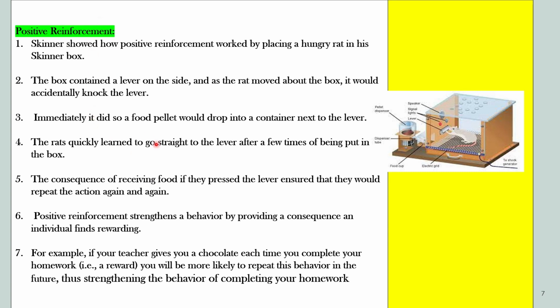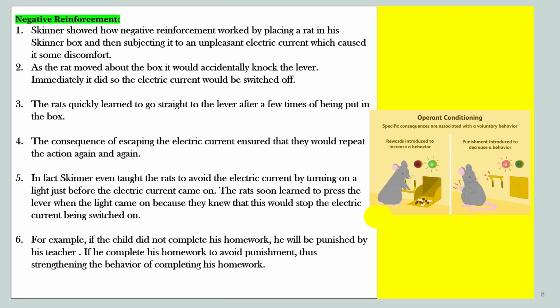Now let us see what negative reinforcement is. What is happening inside here? See, I showed you in the cage, there is a grid, isn't it? An electric grid. So this rat is continuously getting an electric shock. It is running inside the cage and accidentally touches the lever. So the current is put off. Again, when the current passes inside, it runs near the lever and presses the lever. So slowly it learns how to switch off the current with the lever.